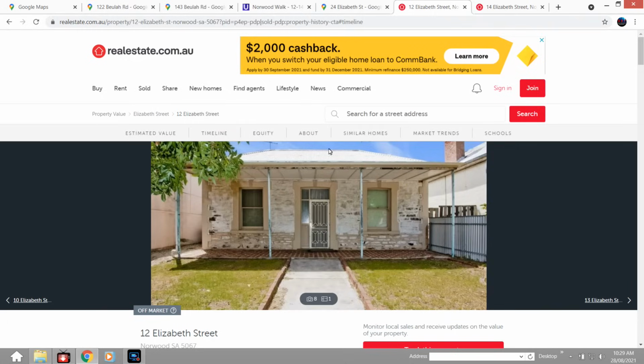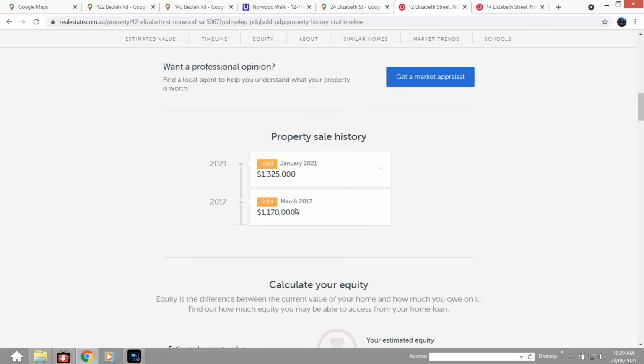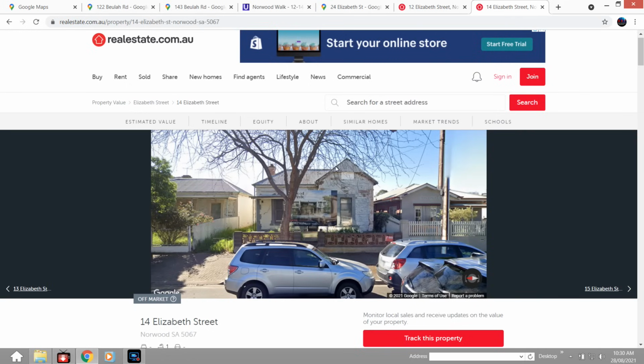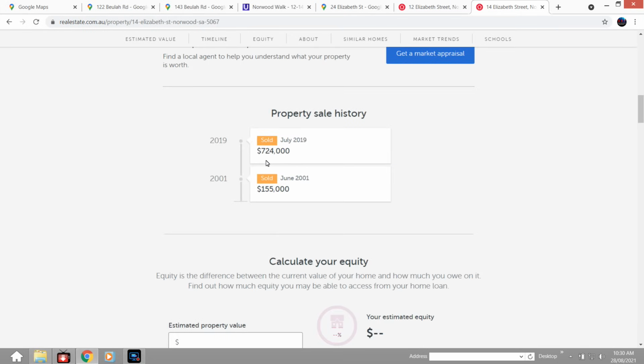Now let's jump across to what 12 and 14 was sold for. There's the first cottage, number 12. We'll go down to the sales history. First sold in March 2017 for $1.17 million. Then the developer got hold of it again at $1.325 million. So $1.3 million just for number 12. We'll go to 14 Elizabeth Street. That's the little mini villa there. Now this one sold for less, but still $724,000. So 1.3 and 700,000, that's $2 million.